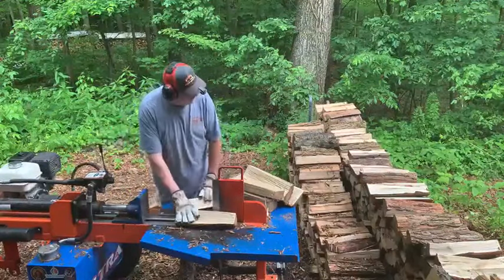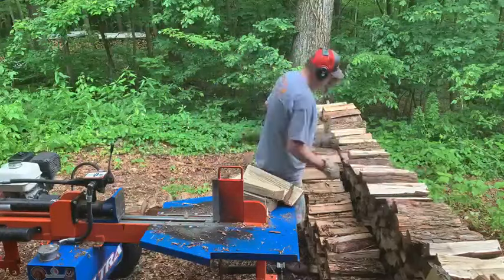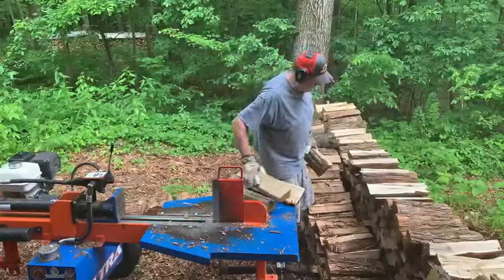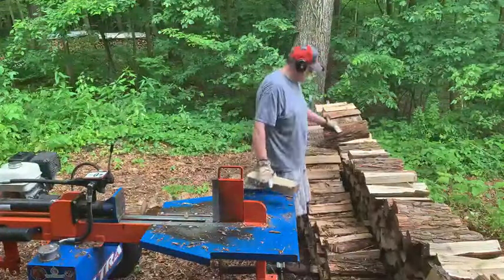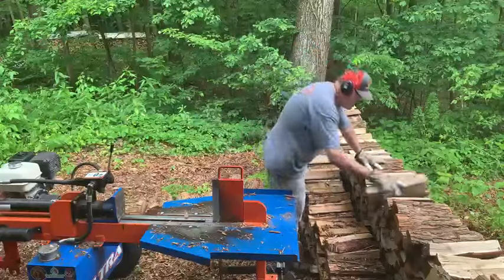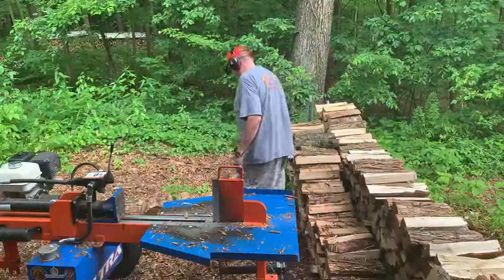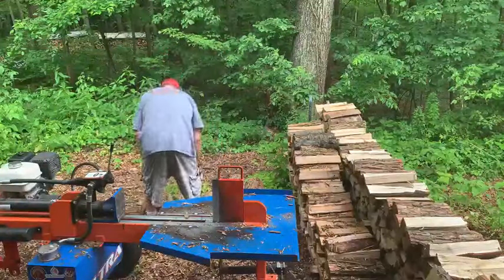Get it, cut it off, bring it back here. Not very big, it's probably not even half a truckload, but it's real close by. You get to see me make a road trip, you get to see me run a saw, work my butt off.